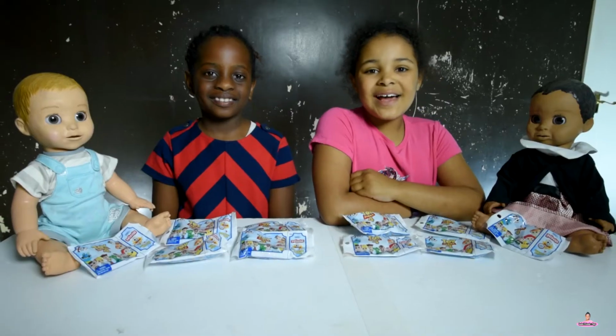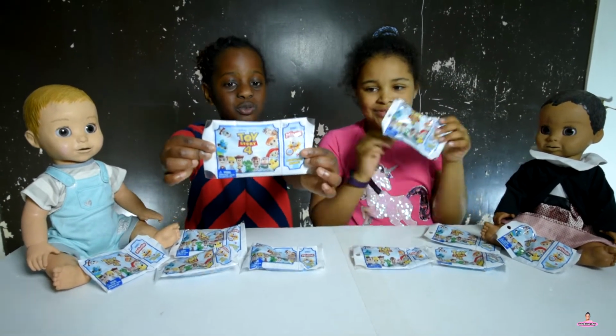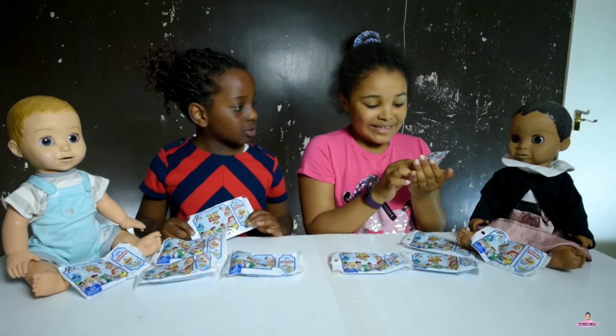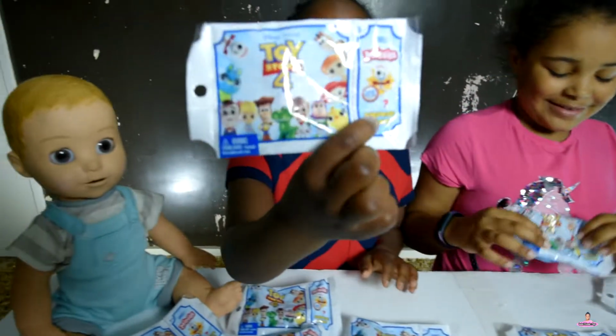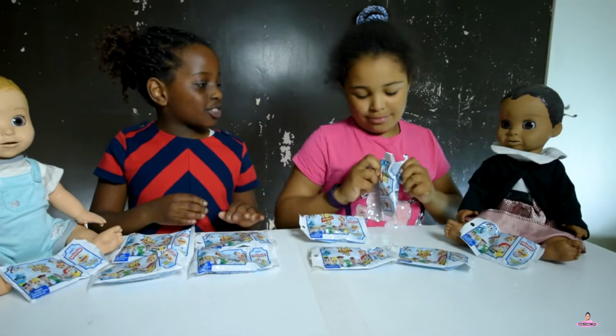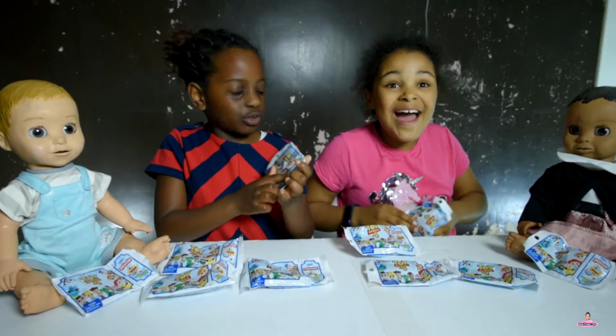I just grabbed them. Okay guys, we're still in the haunted house, but I'm excited because we're about to open our Toy Story 4 blind bag. It says Mini, so they're small, and look, it's Forky, and Forky's so cute. Also check out the video where Isabel opened Forky, because Forky was a bigger version.